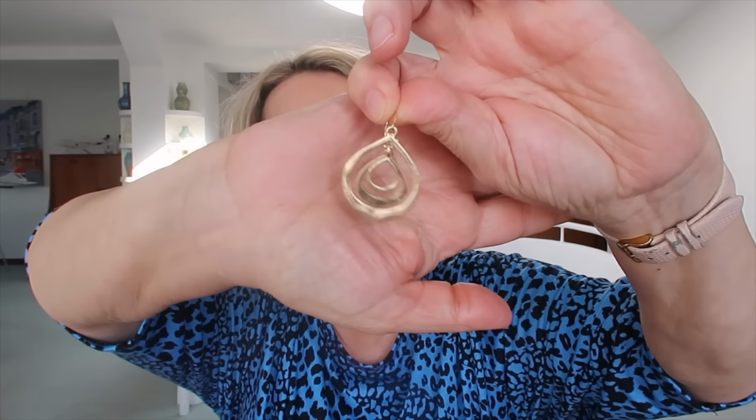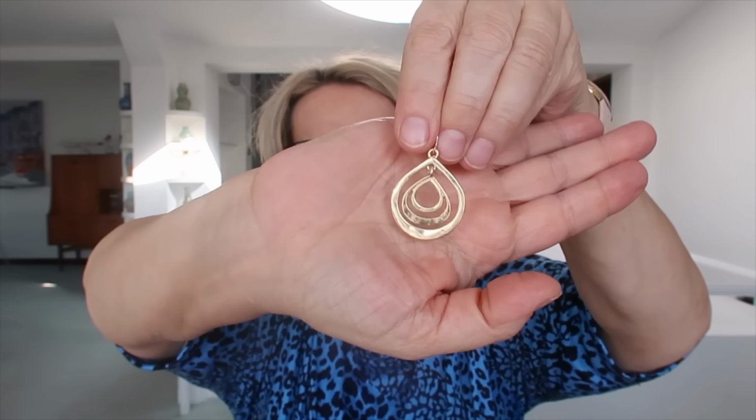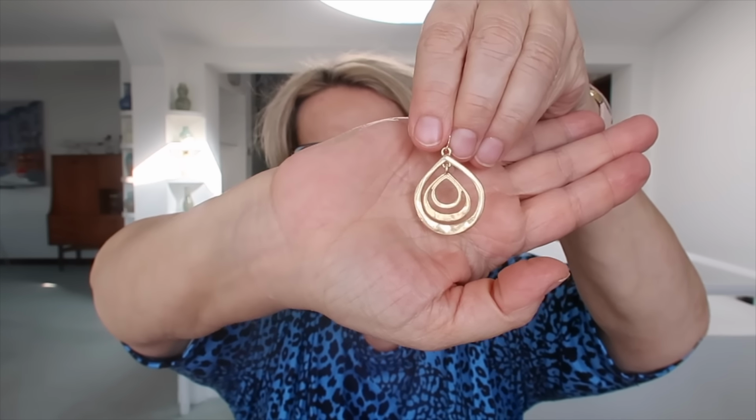Right, more earrings. I need an earring intervention. Oh, these are fab. I really like these. These are exactly the size that I wanted them to be. Again, they're not that bright yellow, cheap looking gold. They're a nice understated regular gold colour. I really like those. Honestly, you can't believe how cheap the earrings are at Temu. Very happy with those. Perfect.